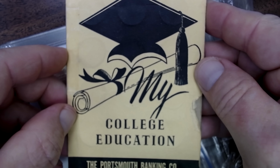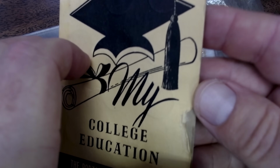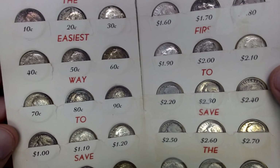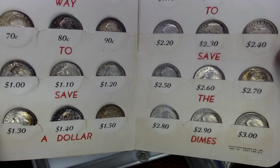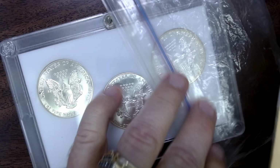Then here's a book of dimes. Some people like to collect these. It's kind of nostalgic. This is for college education. This is from Portsmouth Banking Company, Dime Saver. So this is something you saw when I was growing up, and most people don't see them saving anymore, and the dimes in our change are just not silver, so people don't put back dimes much. But they do put back dimes. I mean, I've seen people still do it.